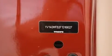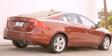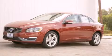rear seat child-proof door locks, steering wheel controls, an auto-dimming rearview mirror, and the leather seats provide great support and create an overall luxurious feel. This vehicle is sure to sell fast. Call and arrange your test drive today.